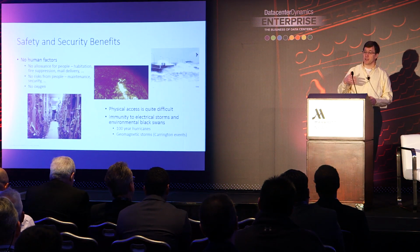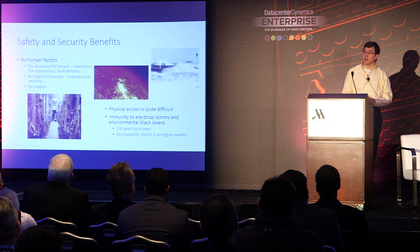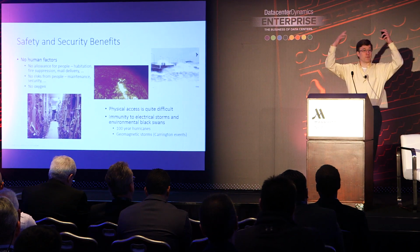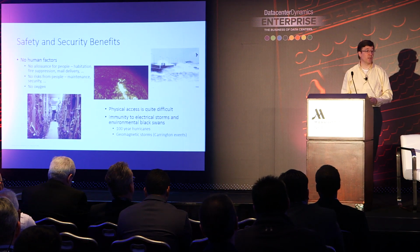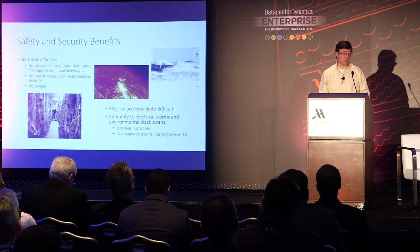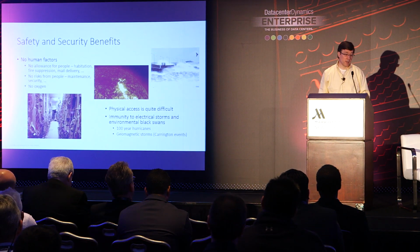So we think that it's a mix having the people there. But one of the big issues with having people in the data center is just supporting them. So we need lighting, we need space for people to move around, we need a kitchen, we need parking lots, we need security, all those things. So in our model, we take the people out of the data center.